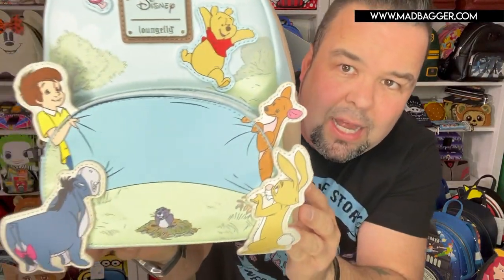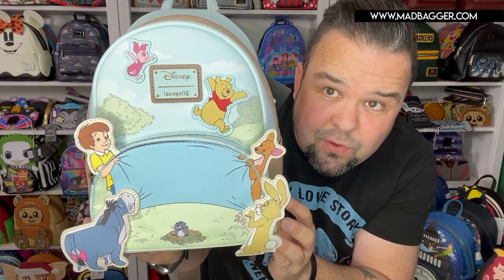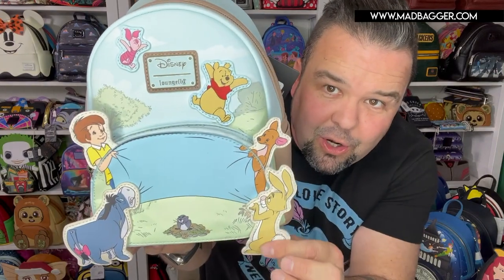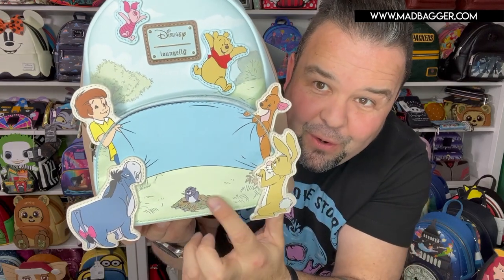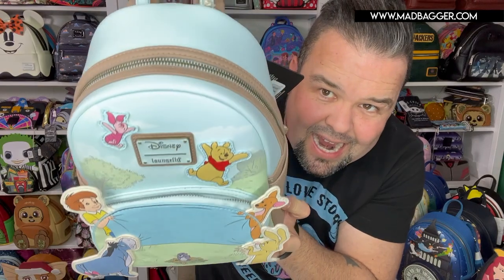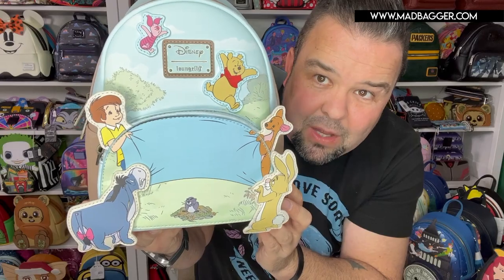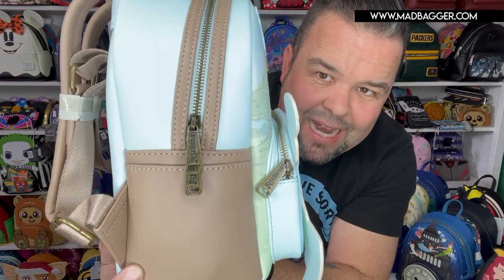Now, I absolutely adore this design, mainly because there's so many characters from the Winnie the Pooh cartoon and movies on this bag, okay? So you're going to have Rabbit, Kanga, Winnie the Pooh, of course, Piglet, Gopher, Eeyore, and Christopher Robin there on the front, okay? That has a nice front pocket on it, and the enamel badge also going to be on the front of this bag. Really pretty pastel colors, okay? You're going to have side pockets on this one. You're going to have antique brass zipper pulls. Backside, you got to see this.